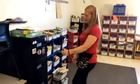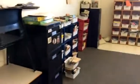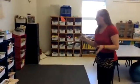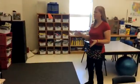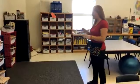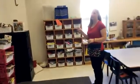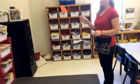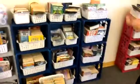We've got file folders and things in there that they can use for literacy or math or whatever it is that they need. Our library area, which again is in transition. I don't love the way it's set up, but it's usable right at the moment, and so we're not worrying about this space too much. But the desire is to have the books out where the kids can actually see them. I like having the tubs because they'll grab it and take it back to their desk.